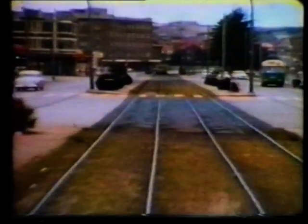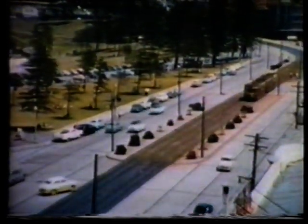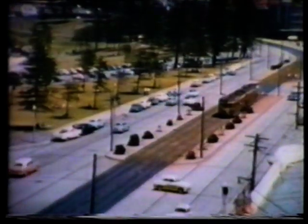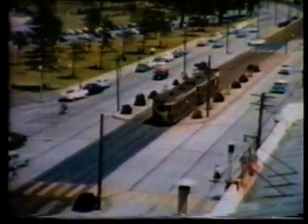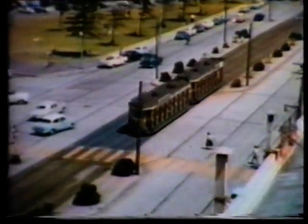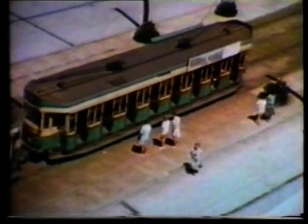and reached sea level at Campbell Parade, where the trams ran in a central reservation. This tram is about to reach the remains of the former Bellview Hill Line junction, seen a few moments ago.